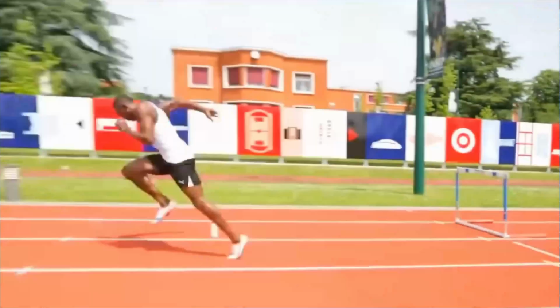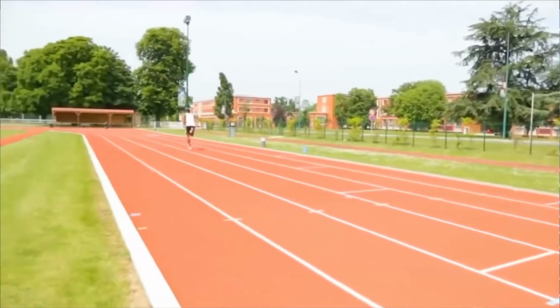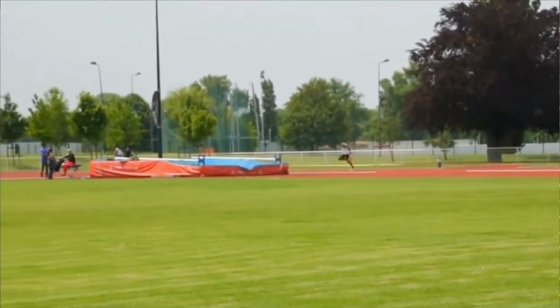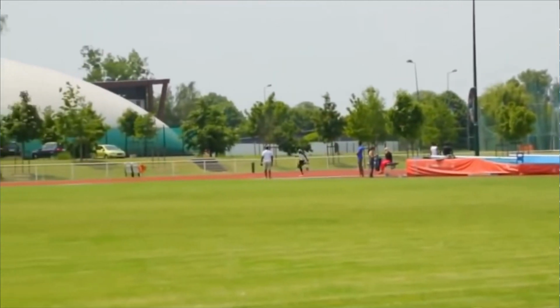But that's not really what we're looking at with interval training in its simplest form, or its more pure form, I should say. So with interval training, it's the type of training that you might see Usain Bolt doing. So let's have a look at Usain Bolt. He will sprint for a period of time. Now it might be 300 meters, it might be 100 meters, it might be 50 meters, it doesn't really matter. But he will do that flat out.